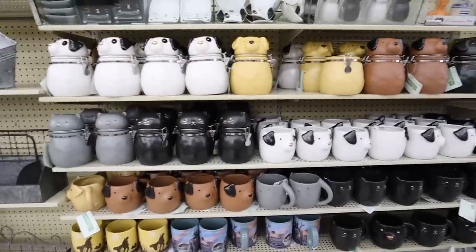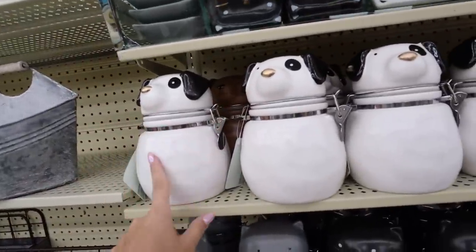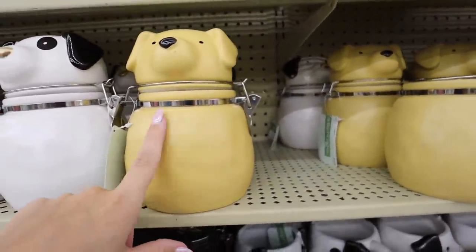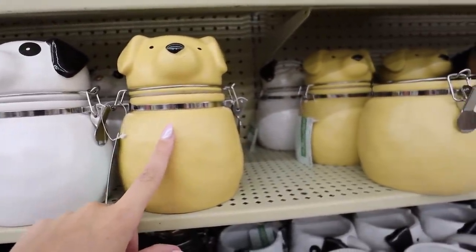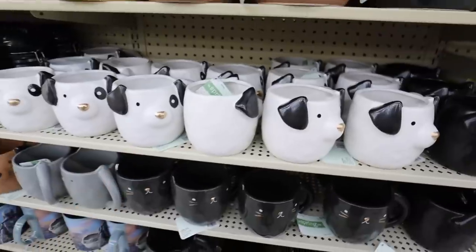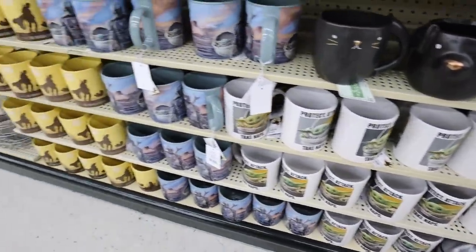These adorable cookie jars are also part of it. They have a bunch of different dogs. They have this little dog right here, this yellow dog. These are $14.99, so these would be under $5. Look at all of these different ones. And they have mugs that match, and some Star Wars mugs for my Star Wars fans out there.